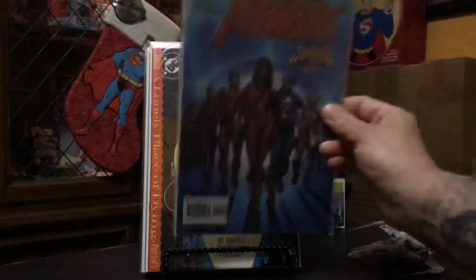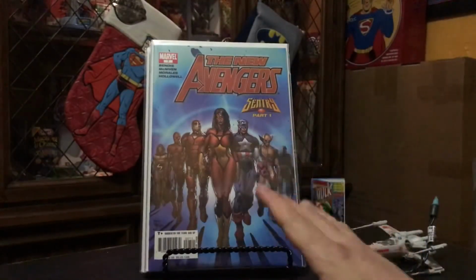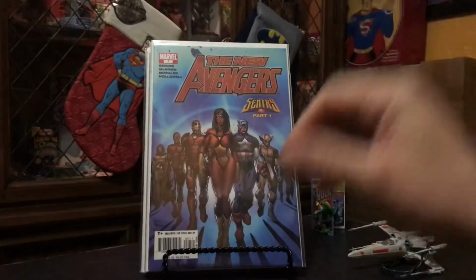New Avengers number 7. Guys, I think this might be the first Illuminati. If it's not the first Illuminati, it's the first Maria Hill.